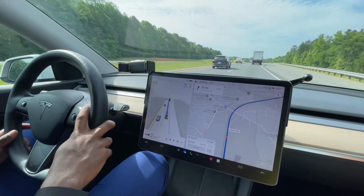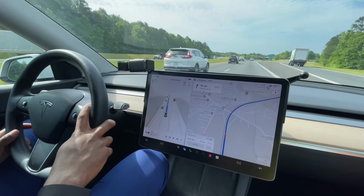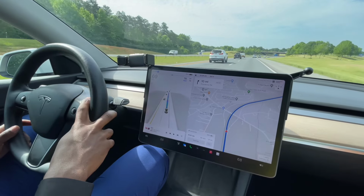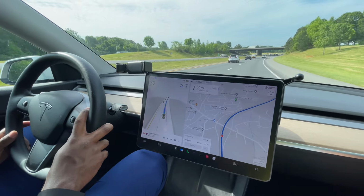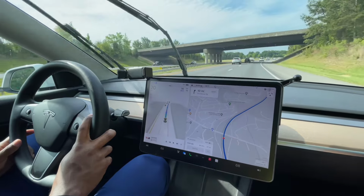But if you're going somewhere like Miami, are you trying to go to Miami nonstop without taking any restroom breaks or food breaks? I don't know about other people, but I know the average person would want to stop at least once.